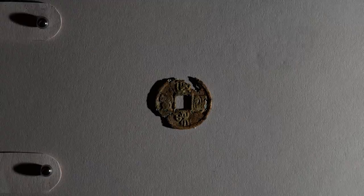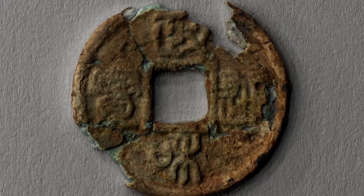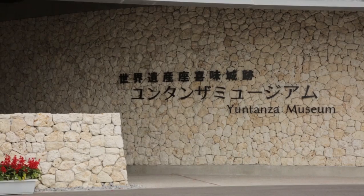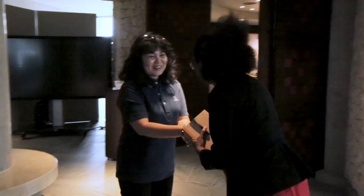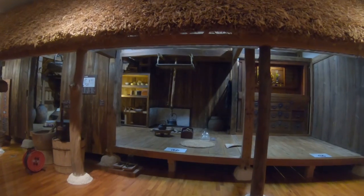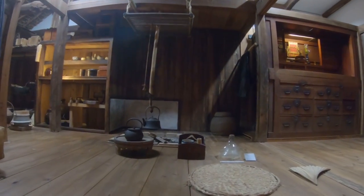Through our imaging techniques, we're able to bring out those inscriptions, which help the staff at the museum to be able to read the coin more clearly. In her collaborations with the Yantanza Museum, Anya is helping to conserve important pieces of Okinawa's history for future generations. From the time of the artifact's creation and all the history it has seen along the way to the present.